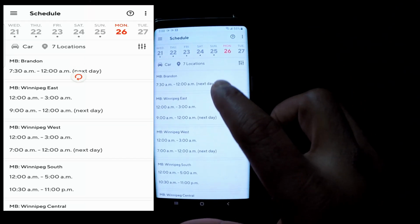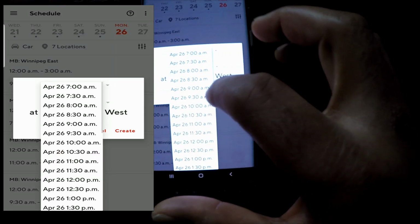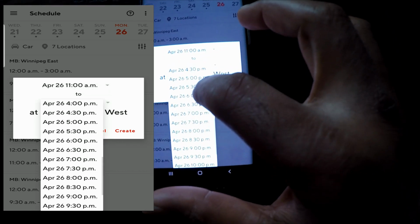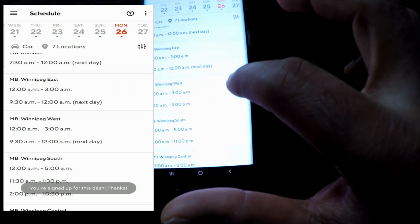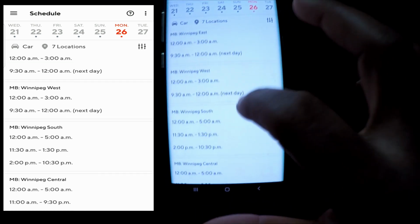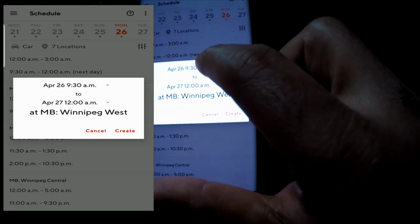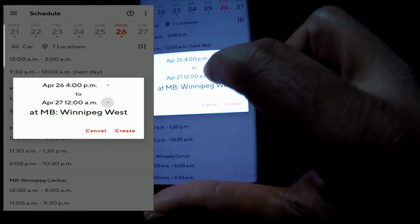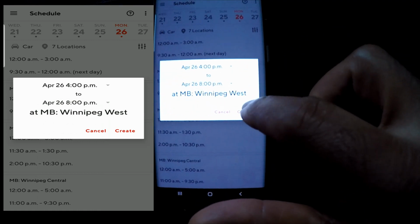Here we go, Monday. I'm working the West Zone. So I always pick from 11 a.m. to 3 p.m. That's a busy time in my zone. See it added on top there, 11 a.m. to 3 p.m. Go back to West. And I'll pick from 4 p.m. to 8 p.m. That's busy in the evening.